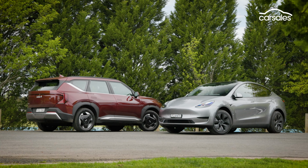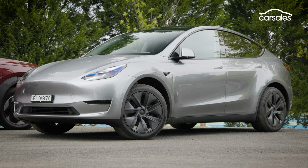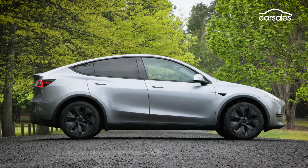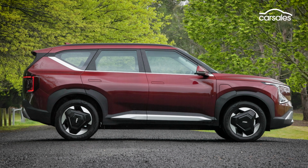Despite being direct competitors, these two are very much different in their exterior style. The Tesla is a lozenge, the Kia is a brick. It doesn't look it thanks to its rounded shape, but the Tesla is also longer and wider. The EV5 is just a frag taller.